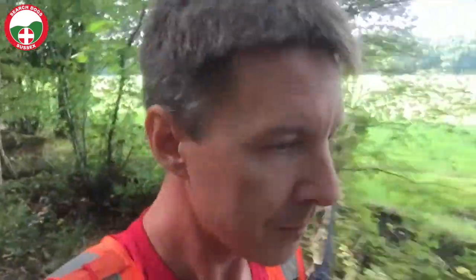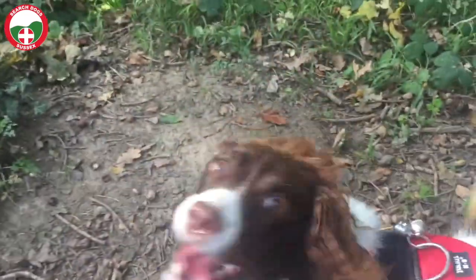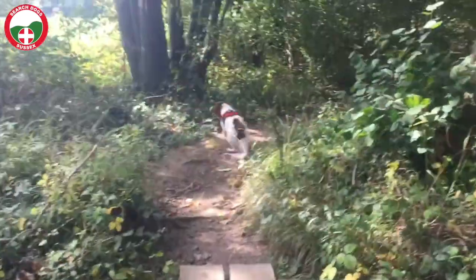We're just heading off to our start point. Millie's not working yet, she hasn't got her jacket on, so she's just playing in the woods. When we get to the search point, or start point, I'll start the video again, and you can see. Alright, see you in a minute, bye. Are you ready? Okay, find it. All right, and there we go.